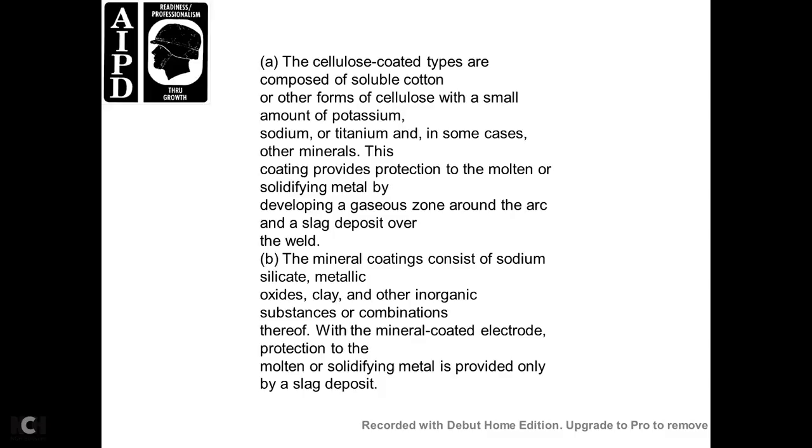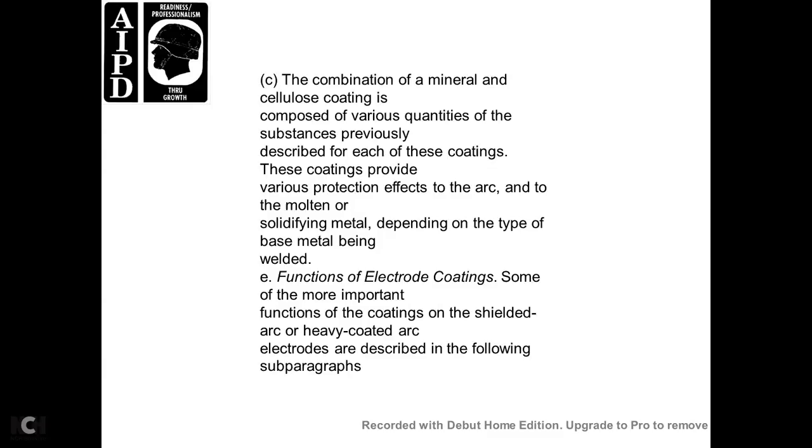The cellulose coated type contains soluble cotton other than cellulose, a small amount of potassium, sodium, titanium, and in some cases other minerals. The coating provides protection for the molten solidifying metal by developing gaseous zones around the arc and a slag deposit over the weld. The mineral coatings consist of sodium, silica, metallic oxide, clay, and other inorganic substances in combination. With the minimum coated electrode, protection of the molten solidifying metal is provided only with a slag deposit. The combination of mineral and cellulose coating is composed of various quantities of the substances previously described in each of these coatings. These coatings provide various protection effects for the arc and the molten solidifying metal depending on the type of base metal being welded.